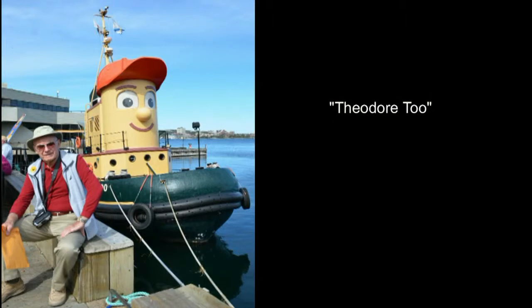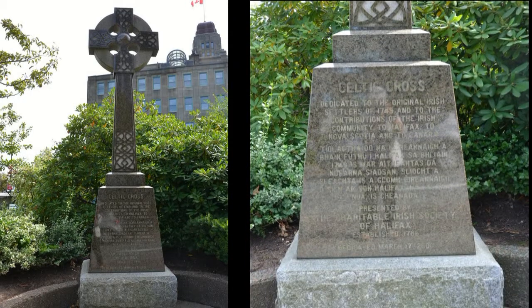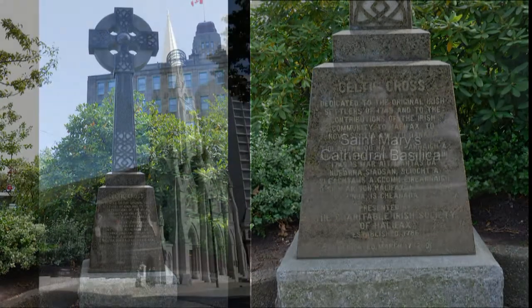Theodore II is a large-scale imitation tugboat built in Dayspring, Nova Scotia in 2000, based on the fictional television tugboat character Theodore Tugboat. This granite Celtic cross is dedicated to the original Irish settlers of 1749.